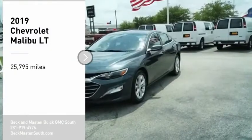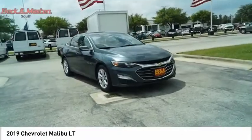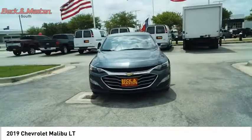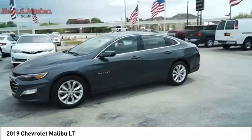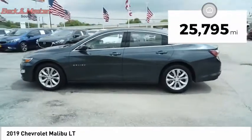You are going to love the 2019 Malibu. A combination of performance and fuel economy, the Malibu is a great commuting car. This vehicle has less than 30,000 miles.